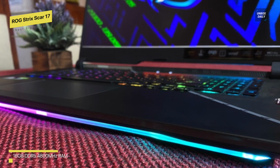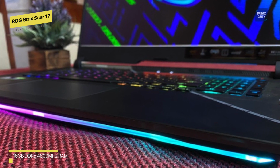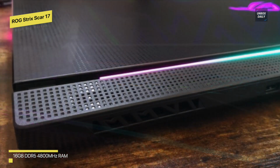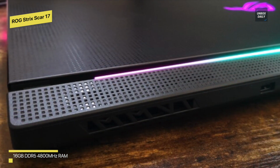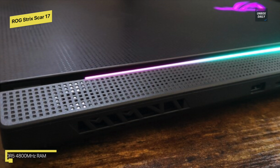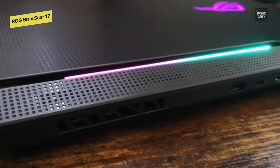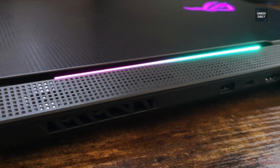This is paired with an 8GB NVIDIA GeForce RTX 3070 Ti GDDR6 graphics card, clocked at 1.4 GHz, 1.46 GHz OC, which uses 125 watts of power in standard and 150 watts in dynamic boost mode. The machine is a beast of a gaming laptop, with bleeding-edge hardware.